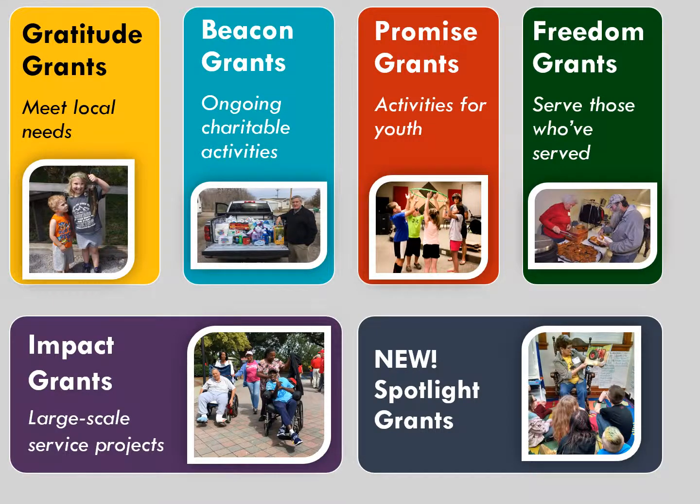All right, let's move on to the red Promise Grants. Promise Grants are specifically for youth activities. There are only 300 available, and they're awarded on a first-come, first-served basis. They're $2,500 for active Elk projects that serve youth in need. Promise grants cannot be a donation of funds or supplies. They must have that opportunity for Elks and youth to get together and must be an activity.